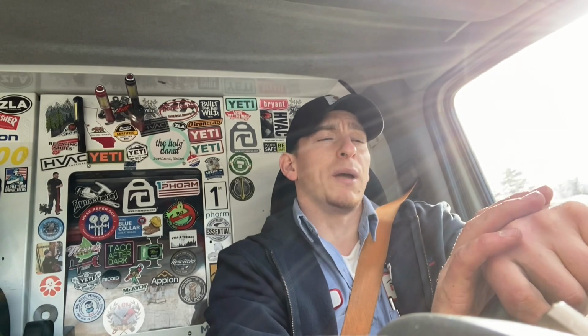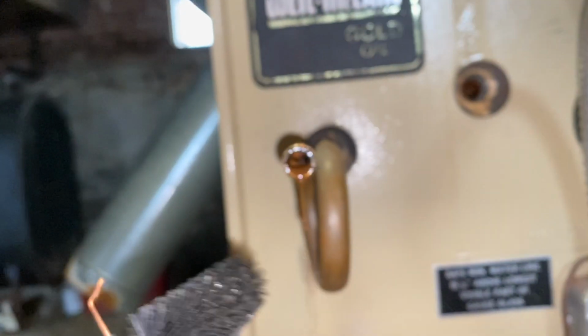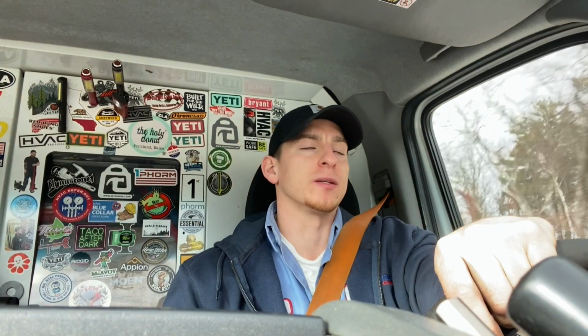Along with that, you can see the pigtail was pretty nasty. I could blow that out, flush it out, but I'm just gonna replace that pigtail because it was also kind of corroded inside. I'm just not gonna mess with it. I'm gonna replace that too. So just headed back to the job now from the supply house.